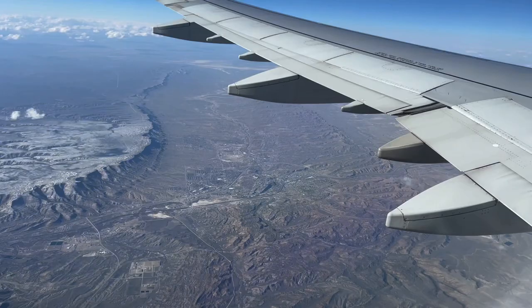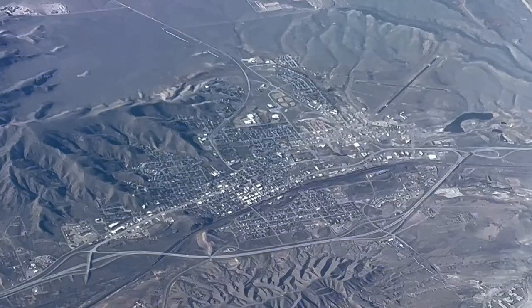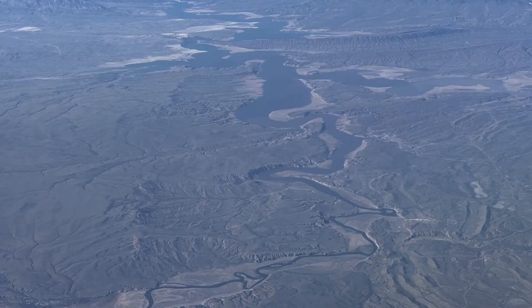Shortly after takeoff, we enter the state of Wyoming and are treated to a great view of Rock Springs. American train and bank robber Butch Cassidy worked here as a butcher in the 1800s. That's followed by Rawlins, Wyoming, home of the Wyoming Frontier Prison Museum. You never know what you're going to be flying over when crossing the USA. What a gorgeous country to fly over.